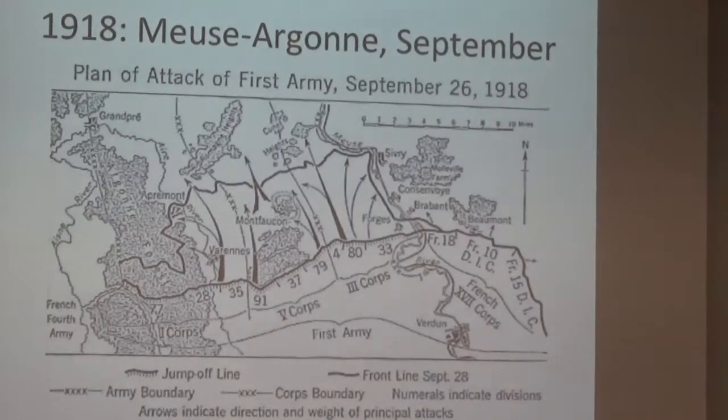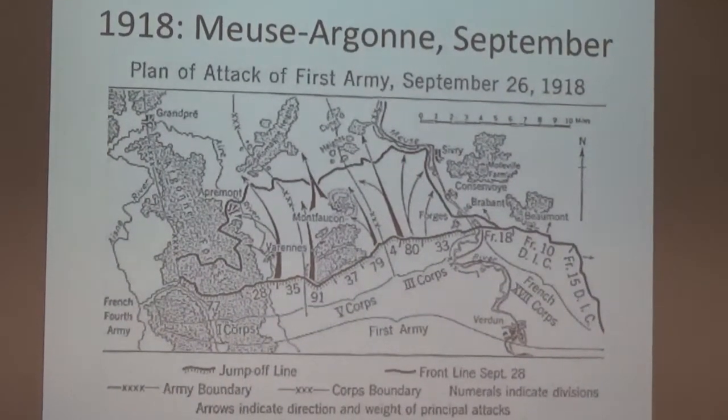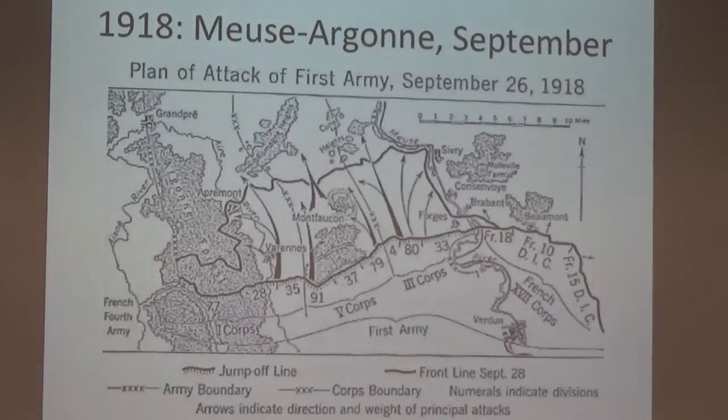You can see all of these arrows maneuvering. You can see the way military maps are drawn. You almost have to have inside knowledge as to how these things work. The numbers in here indicate particular divisions of troops. And you can see on the offensive, the plan was to pinch off this whole area that the Germans had held for quite some time.